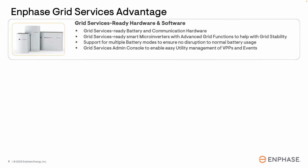Okay, so let's start with the Enphase Grid Services Advantage. Both Enphase IQ batteries and microinverters are grid services ready. They have advanced grid functions which help with grid stability as well. System owners can use their battery in the operating mode or the profile of their choice. By that I mean either backup or self-consumption or savings when they're participating in grid services. When the program event begins, it'll temporarily override whatever that profile setting is to discharge the battery as the program requires. And then once that event is over, it'll revert back to the normal operating mode.